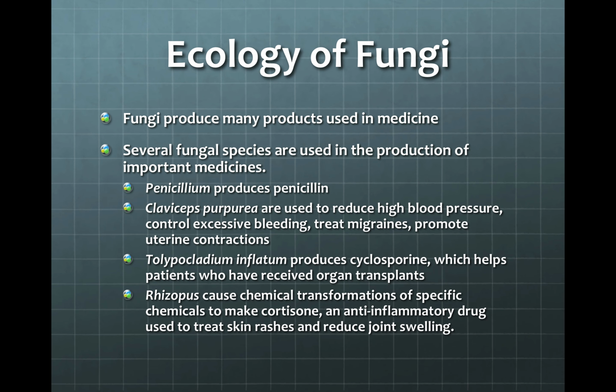Claviceps purpurea really makes a good medicine because it reduces high blood pressure. A lot of people's high blood pressure medicine actually has this fungus in it. It can also control excessive bleeding, so they use it for hemophiliacs. It can treat migraine headaches. And a lot of times they use it to promote contractions in women when they need to induce labor, or when a woman goes into labor and she's not progressing like she should, then they'll give it to her.